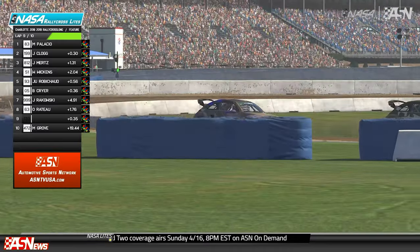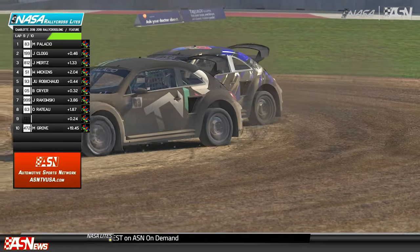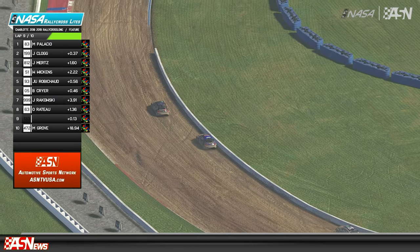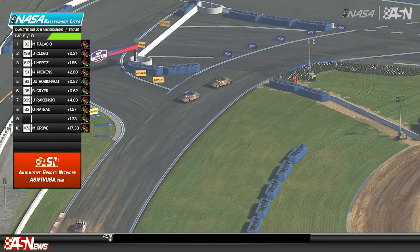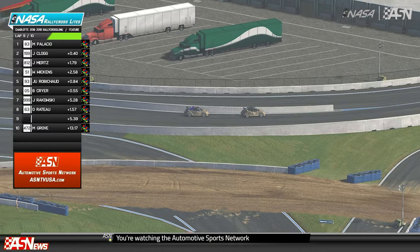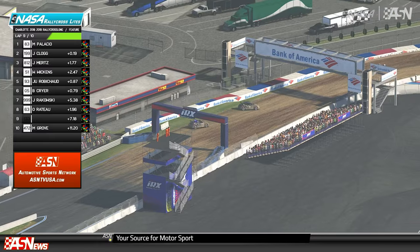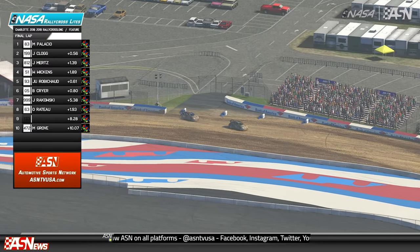Saved it, and Mertz is loving this in the 8-12. It has been quite some time since Mertz won, so if anything goes wrong, expect a party for the 8-12, but I don't think anything's going to happen. These two are some of the fastest guys, former champion is Clog, both super respectful as we take the white flag. It has settled itself out for fourth: Wickens, Robichaud, Cryer, Rakowski, Rateau, Dubois, and Grove rounding out that running order so far.